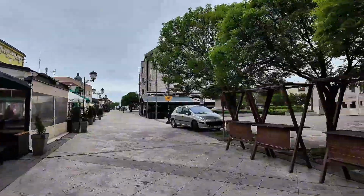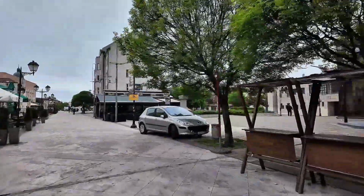A lot of patio seating, as you can see behind me here. More patio seating here, right? And then right here behind me on this end is the police station. This is where you're going to go and get your lična karta done and anything to do with your residency.